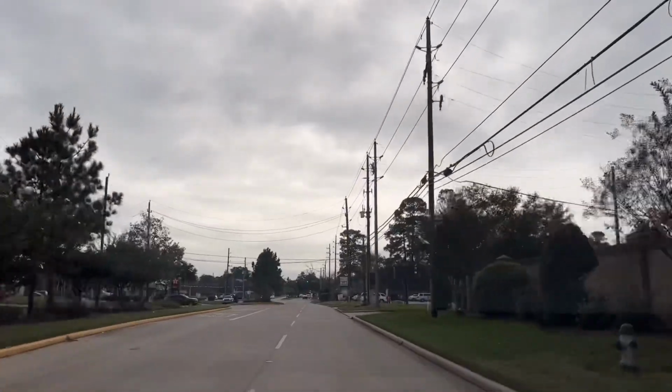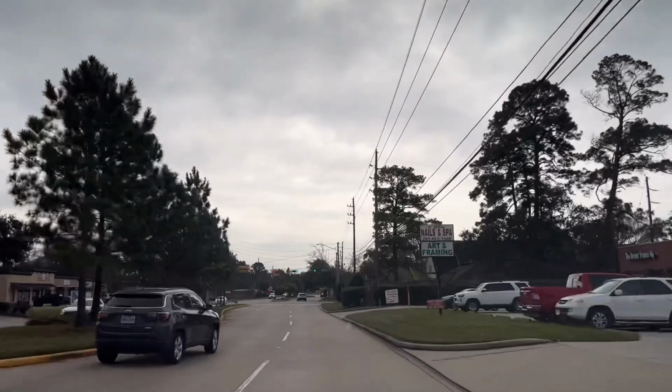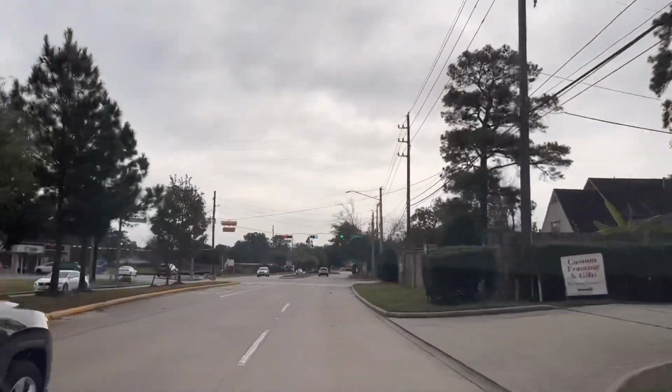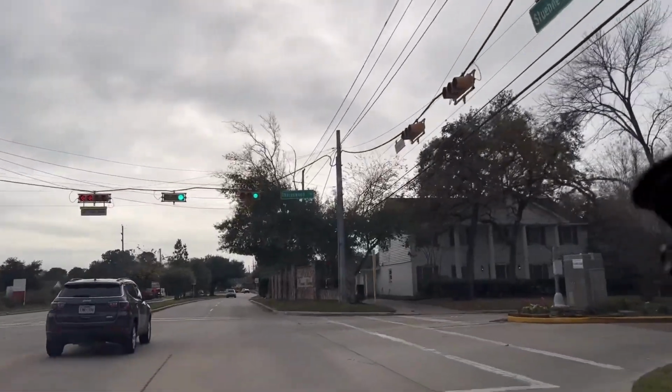So. But we are going to hopefully not get hit by this car and go home.